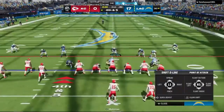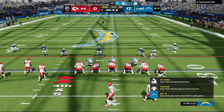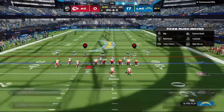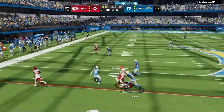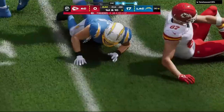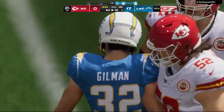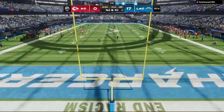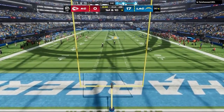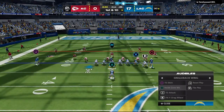Mahomes and the offense staying out there. They'll go for it on 4th. Mahomes going to go on 4th down. And it's incomplete. They cannot convert, and they turn it over. So certainly an interesting call there to go for it. And the Chargers will get the football back in excellent field position. So 1st and 10 now from the 30.